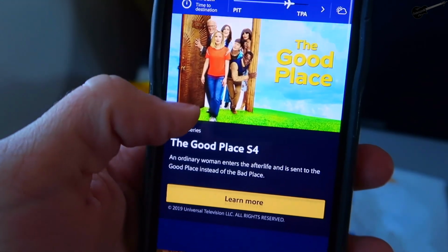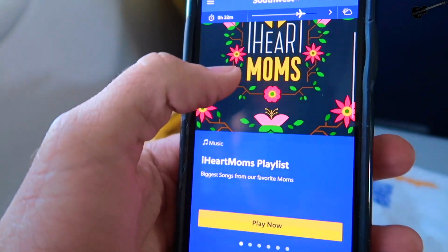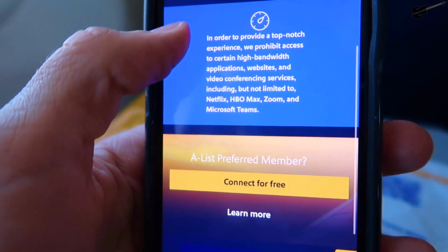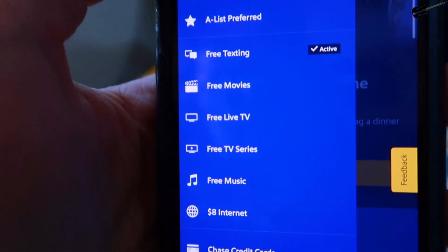Anyways, moving on, there is also a healthy collection of TV shows to watch, along with podcasts and music playlists. Wi-Fi isn't free, but no matter the length of the flight, it's always $8. Usually cheaper than most airlines, except JetBlue, where it's free.